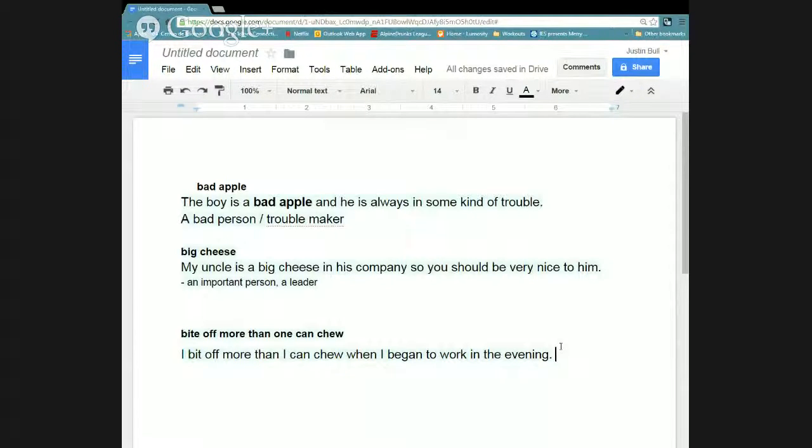So this is another one that's work related. We can tell from the context. And a lot of these you can't understand literally. You have to just understand them based on the imagery, I guess, they give you. So I bite off more than I can chew. If you bite too much and you have difficulty chewing it, it means you took on too much. You're trying to do too much.